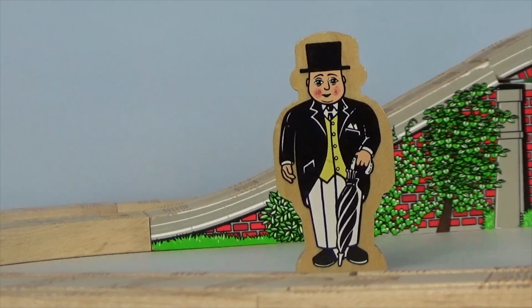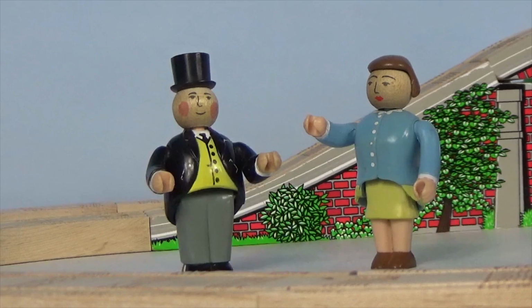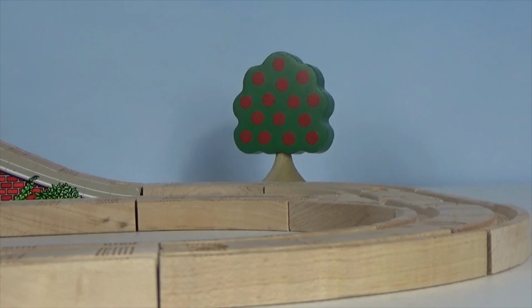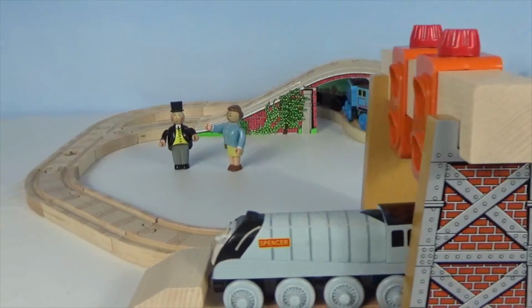For example, instead of Sir Topham Hatt, we could have had 2 special figurines of the Duke and Duchess of Boxworth, a tree to give this layout a bit of a countryside feeling, and perhaps the piece that I wish was included in this set, the summer house.